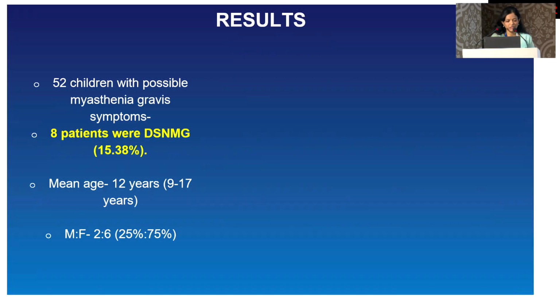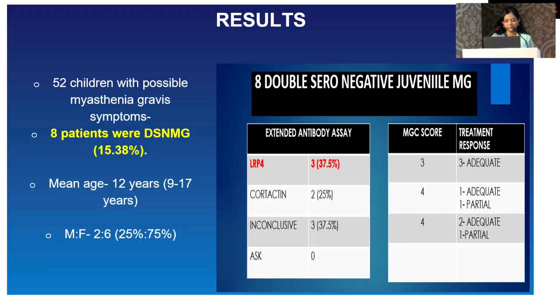So the results were we had 52 children over 3 years with possible myasthenia gravis symptoms, and out of those 8 patients were negative for both the specific antibodies, and they were termed double seronegative. Mean age was 12 years and male to female ratio was 2:6.